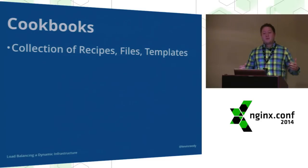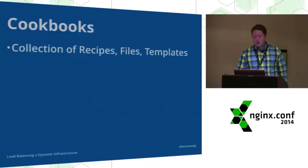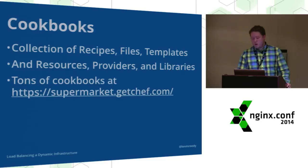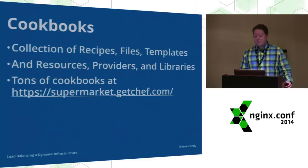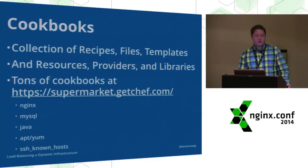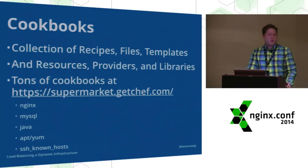The last major building block is a cookbook, which is a collection of recipes, files, templates, also resources, providers, and libraries, which are more complex resources, I guess. There are tons of open source cookbooks available at supermarket.getchef.com, including ones for Nginx, MySQL, Java, apt, yum, even managing your SSH known hosts files. Pretty much the main basic blocks of what you're trying to do in configuration management, you can find a cookbook for already.